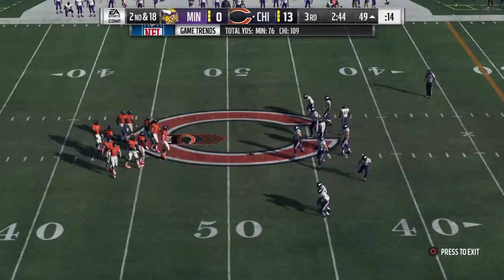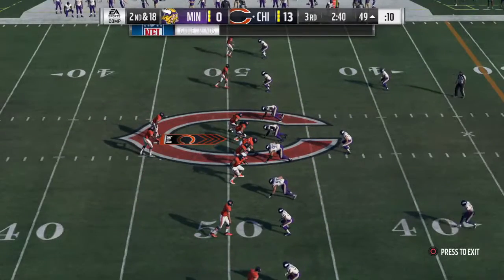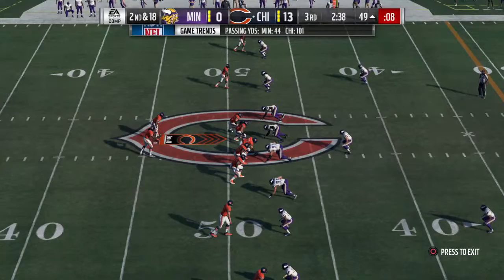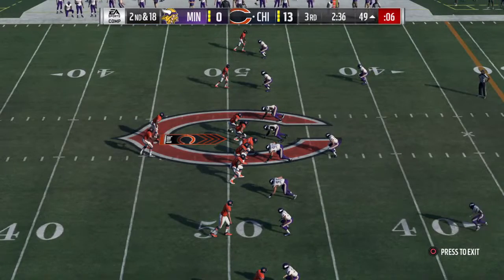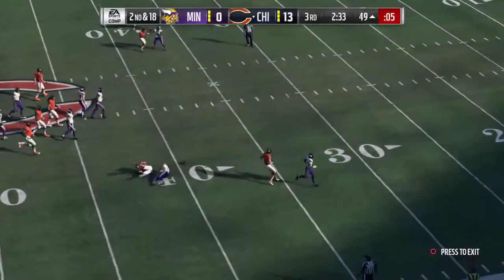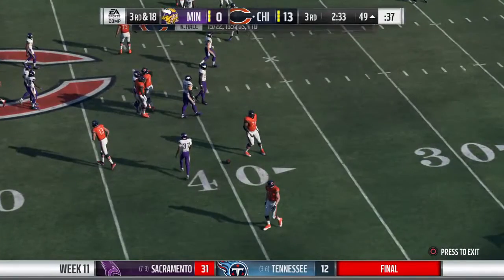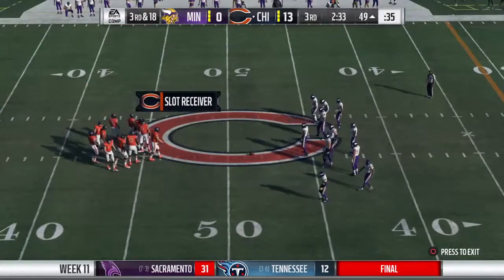Looking to jam the receivers at the line here. Press coverage look defensively. Here we go. Looking to throw on second down. And incomplete there. A nice hit. Jars the ball free and brings up third down.